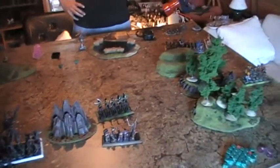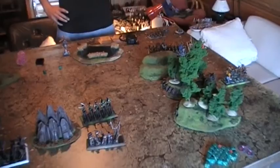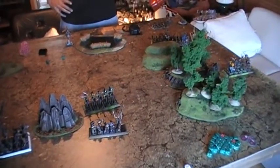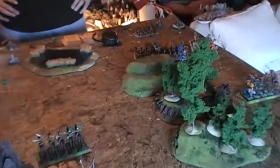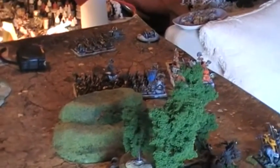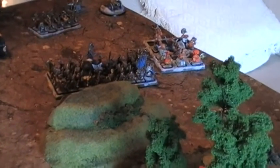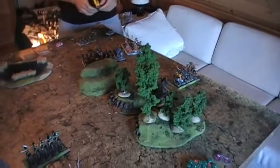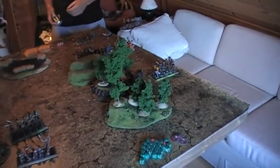The dwarves have a marching banner, a movement banner to march 12, and also they have on the BSB a vanguard banner on the big horde of dwarf warriors. So both of these units have vanguarded forwards to capture their objective, to secure their target against the Wildwood Riders with paired weapons.